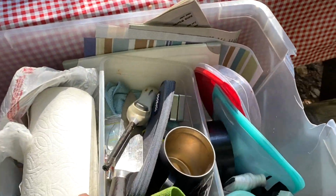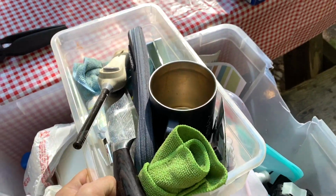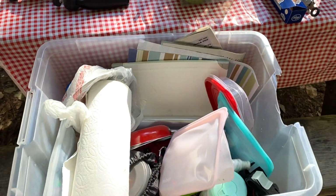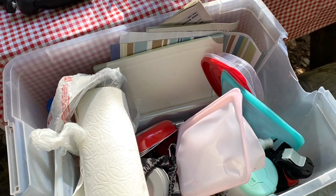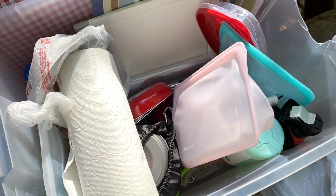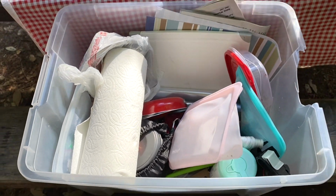So this little bin is for the knives and just smaller things I don't want to lose. And then in here I have all the other equipment I need: paper towels, trash bags, my cutting board, kindling, wipes, pans, pots, spatulas, everything, you name it.